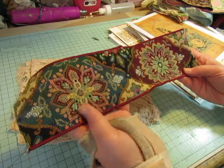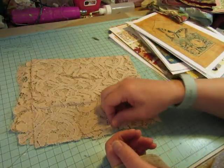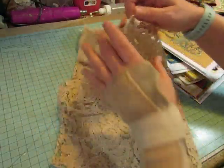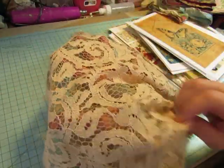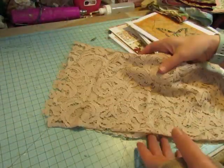This is beautiful too, with the same color palette. Oh my goodness, thank you. And this is a large piece of fabric lace in a taupe color. All of this stuff is so fantastic. I can't even believe that you just sent all that to me.